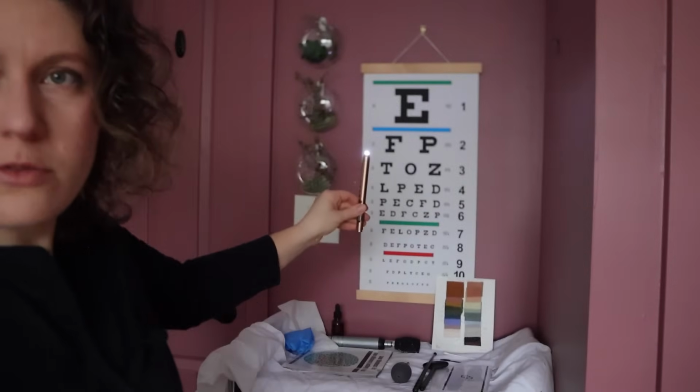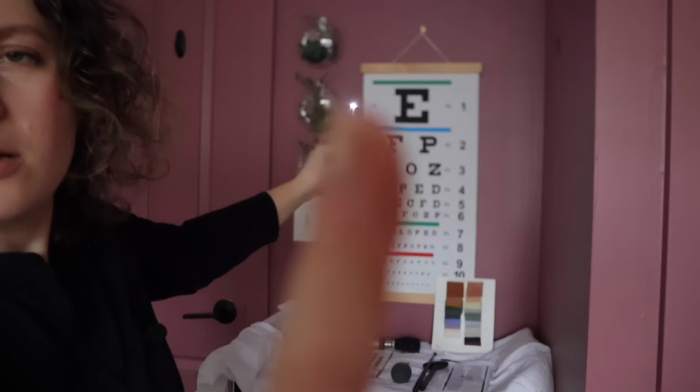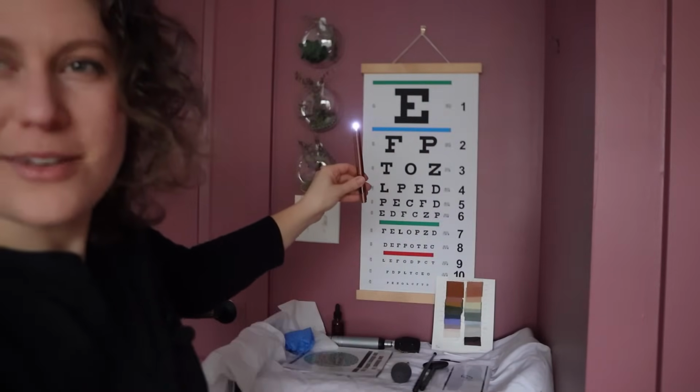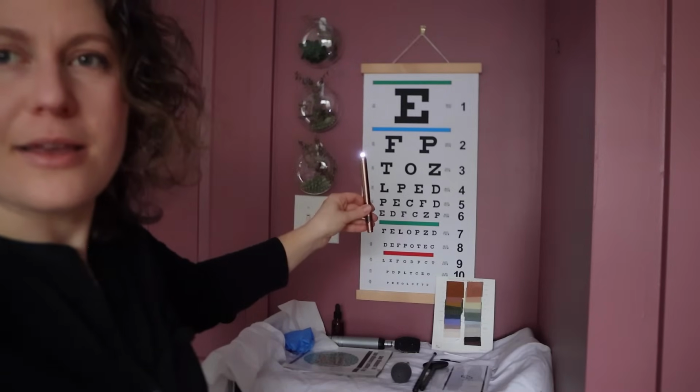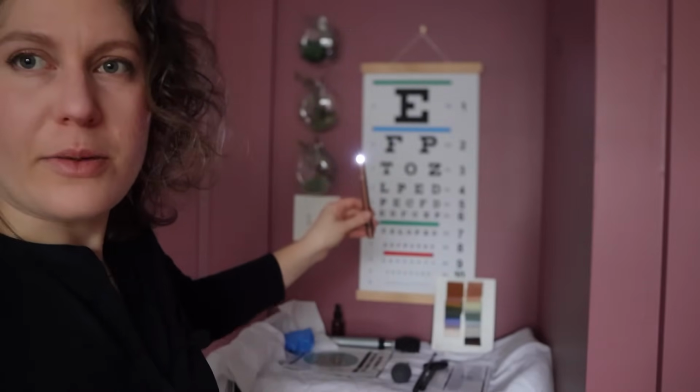Follow it all the way out there for me, please. Keep it there. Ignore my finger. Now, please look at my finger. Okay, a little closer, a little cross-eyed for you. Back at the light. And then look at my finger. Is that better? Okay. All right, back at the light.